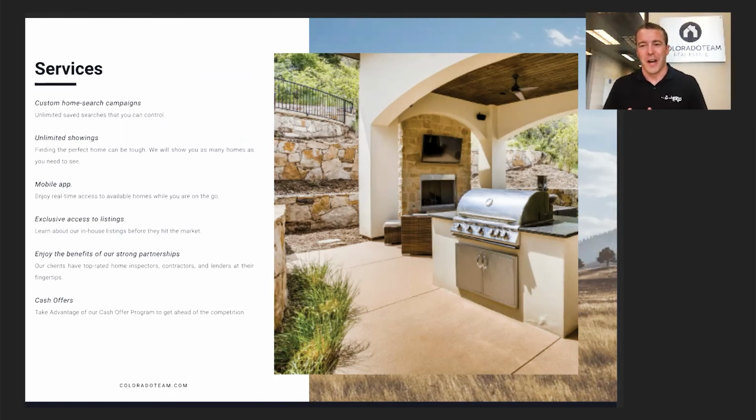And I love that here in Colorado, once you sign, that house is yours, you're getting the keys and you get to go over there right away. It's not the case in every state. So here are some things we do to really help you out on your home buying journey. First off, we set up custom home search campaigns. That means we're not only looking at what's on the MLS, we're also looking at off-market properties every single day, really digging in, trying to find and create opportunities for you.